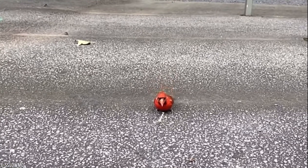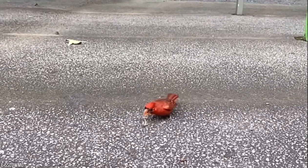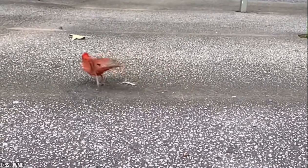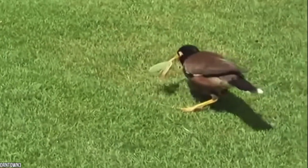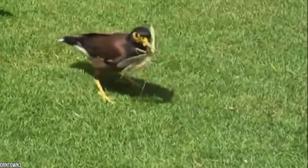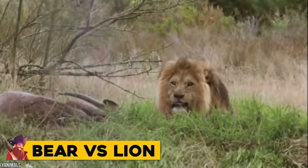However, this northern cardinal doesn't waste any time, and after a few peeks at this mantis, it snatches the mantis and flies home with its meal. I guess the mantis can't win them all. Finally, another mantis bites the dust as this bird gives it a serious beating, but the mantis tries to resist no matter what.